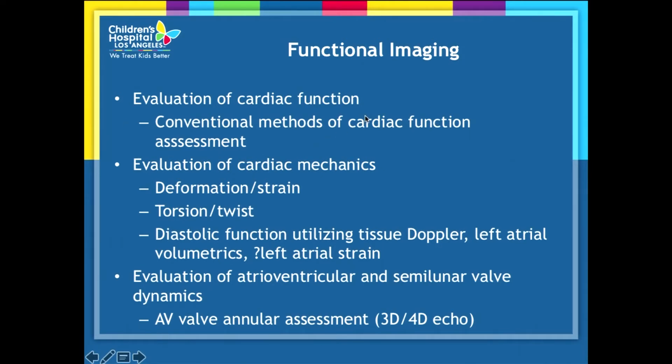There are conventional methods of cardiac function assessment, but now I think we're starting to get more into the realm of cardiomechanics, deformation and strain, torsion and twist, and diastolic function, which we're trying to look at anyway with a number of different methods to evaluate, including left atrial volumetrics and left atrial strain. People are also starting to try and look at AV valve and similar valve dynamics, which I will not get into a lot during this lecture.